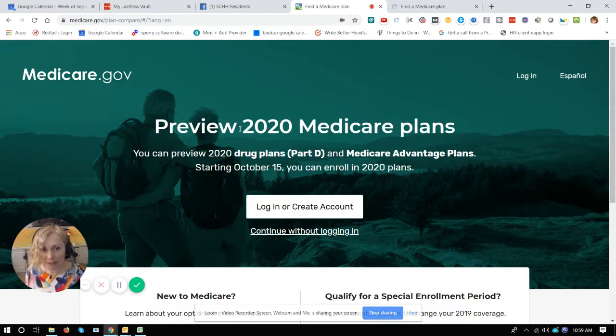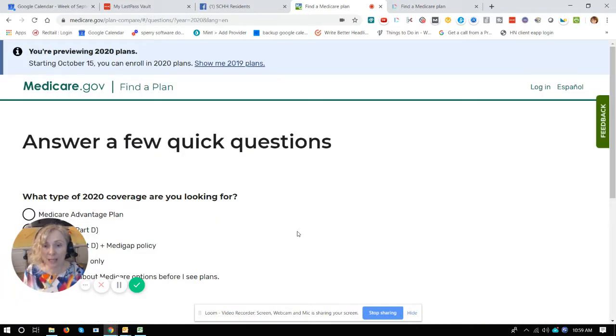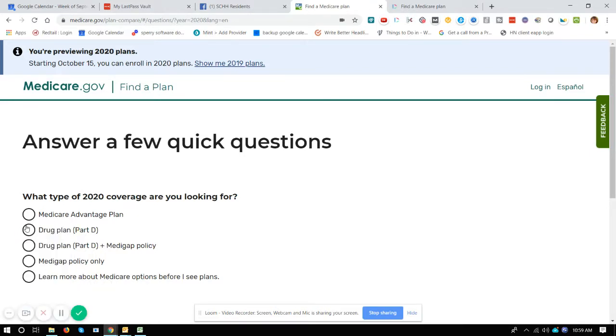Now, I'm not going to do that today, but I'm going to show you how to do this without actually logging in. So we're going to click Continue without logging in. And let me just turn off my picture. Then it's going to ask you what type of coverage you're looking for. For our purposes today, we're just going to click the part that says drug plan only.